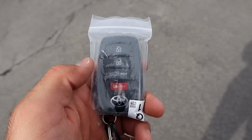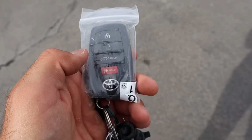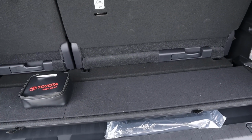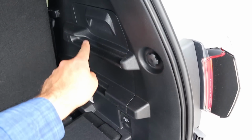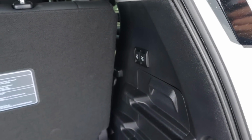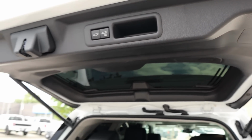So here's our key fob. We have our unlock function or lock function, the opening here for the hatch with the Toyota logo there at the bottom, and pop her open. Now popping into the rear, you guys can see that there's not a lot of space behind the third row. And then we've got Toyota's cargo shelf thing that you can move up onto these different parts, and with the third row you can fold it down with those little buttons right there. And with that being said, when you're all done, just press that and then it'll lower things down.